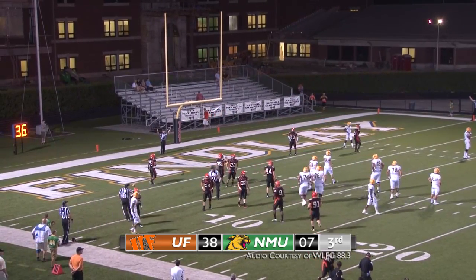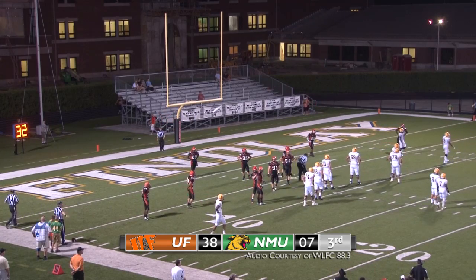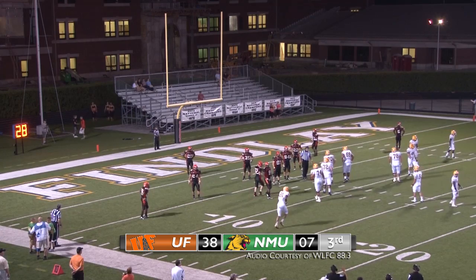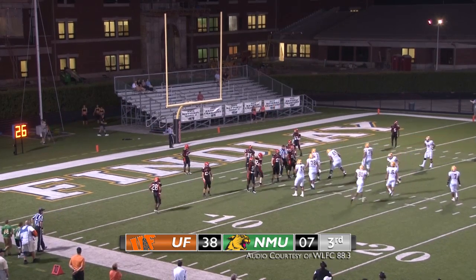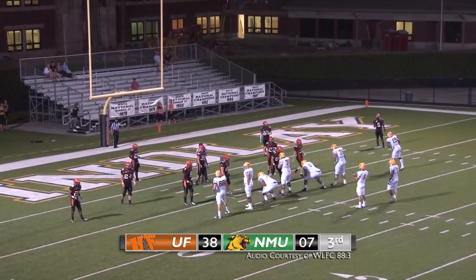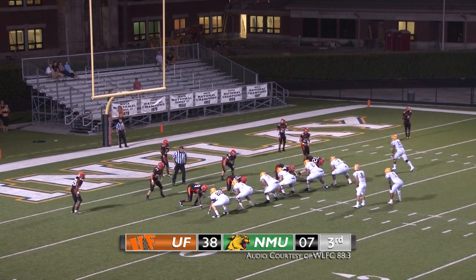Yeah, he's had a nice game, and that's just tough to defend when you're 6'6" and you're going up against a guy that's 5'10". That's easy pickings. And you got to think they're trying to set something up, fake that, and then the double move up somewhere down the line. This time Gaines will go to the top side of the formation with 2 other receivers.